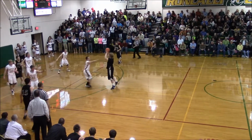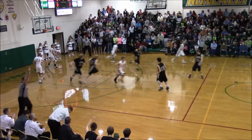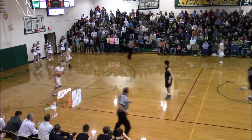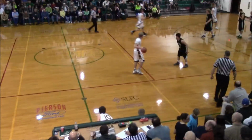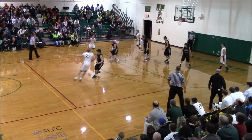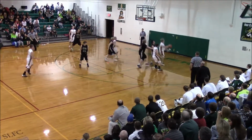Gets it to Cody Nelson on the wing. To Huber, now right side. Here's Miles from 3 on the way, up and in. Dylan Miles drops in the 3 from the right side. And these young kids for Clark not afraid at all, and they are knocking shots down here in this second half. Jenkins hasn't scored, hasn't shot in this second half, and Clark Willow Lake maintains the 11-point lead.